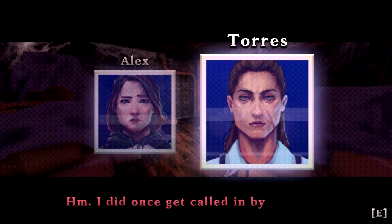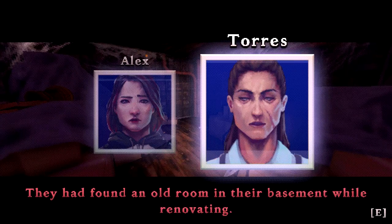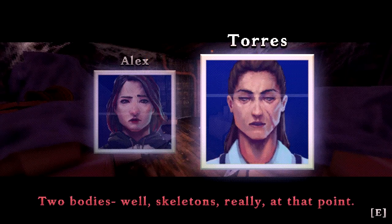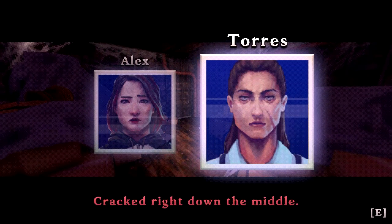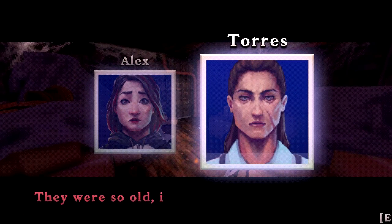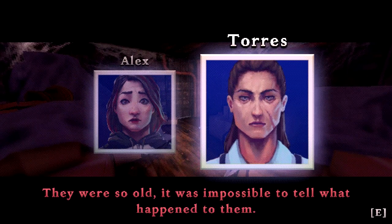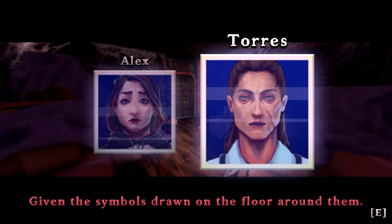Ever find anything cool? I did once get called in by a school. They had found an old room in their basement while renovating. 2 bodies. Well, skeletons, really, at that point. Both in chairs, opposite an old standing mirror. Cracks right down the middle. You're kidding? I'm not. They were so old, it was impossible to tell what happened to them. The official record was that it was some sort of suicide pact, given the symbols drawn on the floor around them.